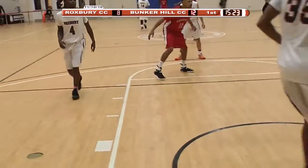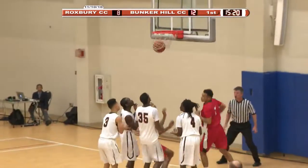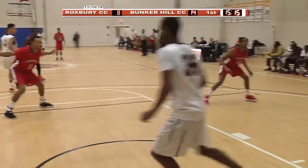And Francois knocks down the free throw for a 3-point play. 4-point lead now for Bunker Hill off the steal. Scoring the layup was Mike Richardson. These turnovers by RCC are killing them.